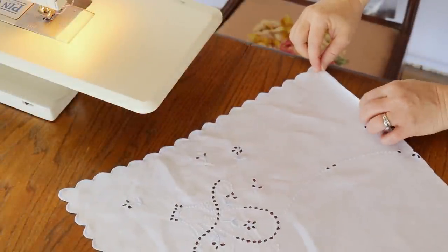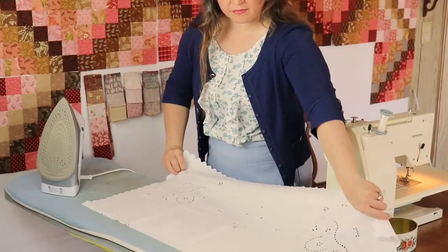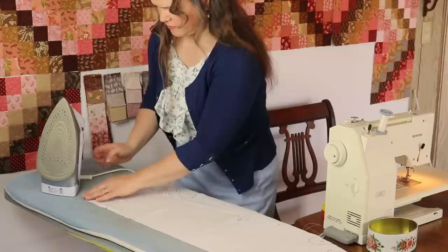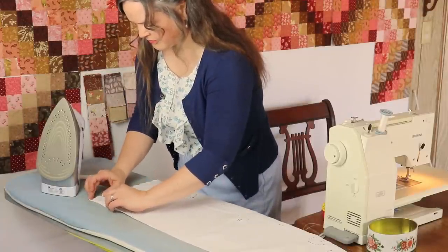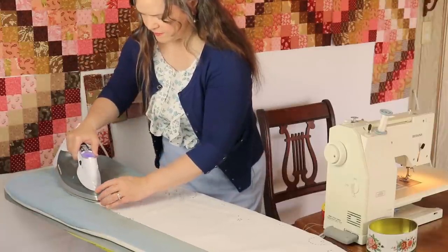To begin, we will press our cut side over twice and sew down both edges. As I prefer not to use pins unless I have to, since it's much faster, I use a steam iron to give a nice crease and hold the seam in place until I get it hemmed.